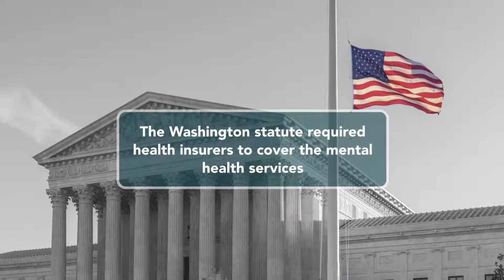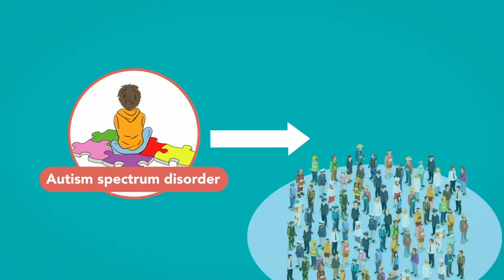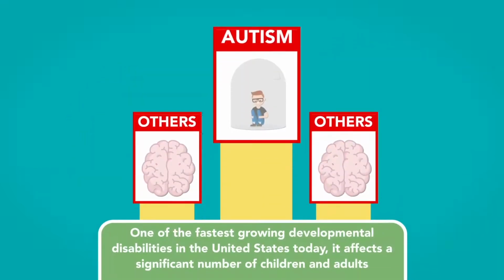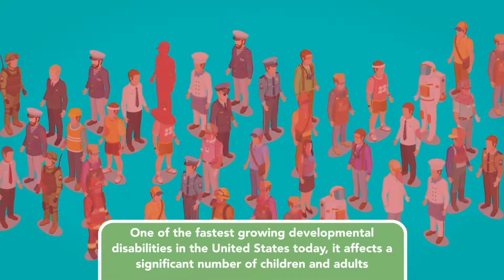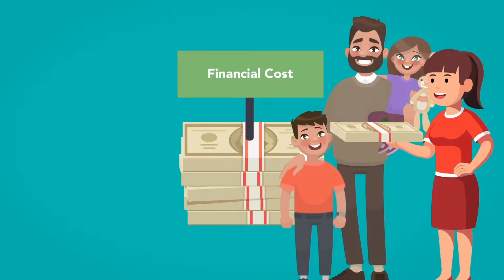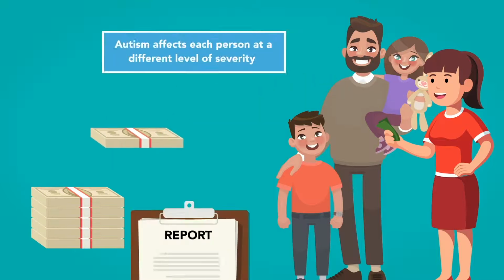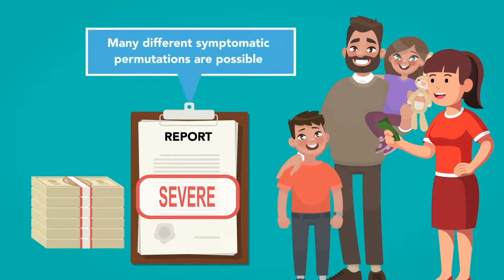Autism spectrum disorder is another medical condition that has come into the purview of public consciousness. One of the fastest growing developmental disabilities in the United States today, it affects a significant number of children and adults. Historically, the financial cost of providing treatment for those with autism has been borne by individuals and families because autism affects each person at a different level of severity, and because many different symptomatic permutations are possible, making treatment difficult and costly.